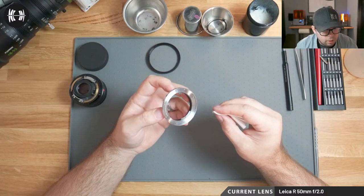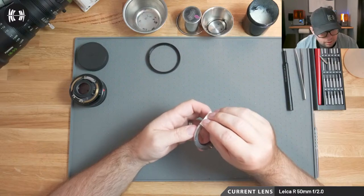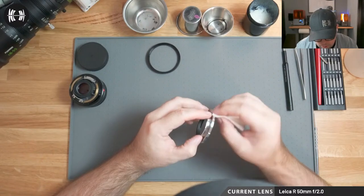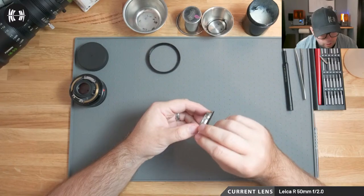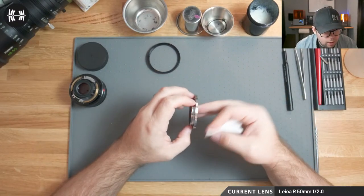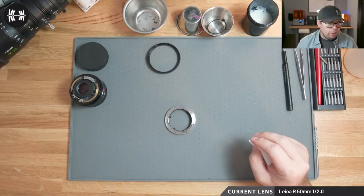Yours must have been sitting on Jared's table. Yeah, right? Exactly. Phil, the question is about the serial numbers. Are they sequential on Komodos? And what number do you have? If you can share that. I don't know if you can. Over 150.